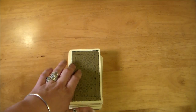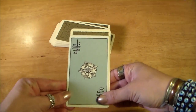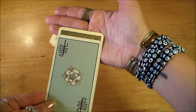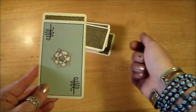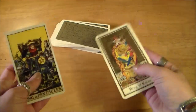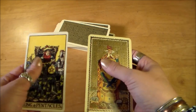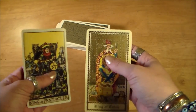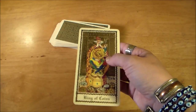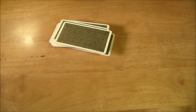Let me do a quick size comparison. Here I have a standard Centennial Rider-Waite-Smith card, and you can see it's just a bit smaller. It's at least a half inch taller and just a hair wider than Medieval Scapini is. But it's actually got kind of a similar thickness. The Medieval Scapini is a bit thinner, not quite as thick as the Centennial, but the finish feels very similar. It's about as reflective, except for when you get that gold ink that they used for the Medieval Scapini. That gives it an oomph that I just love.